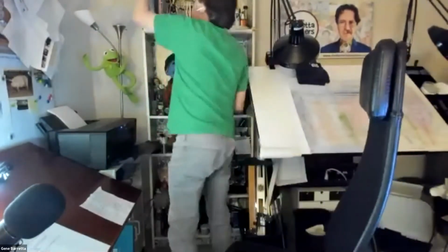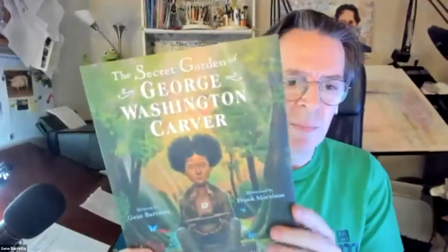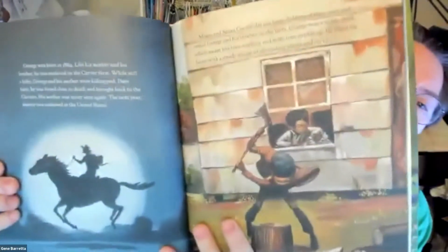The last two books that you were working on, the one that you won an award on, what was it with George Washington Carver? I can't remember who that was. What medium was that done in? Oh well, this is one that someone else painted, Frank Morrison, who just won the Caldecott this year, by the way. Not for my book, unfortunately, but for a different one. It's all oils.